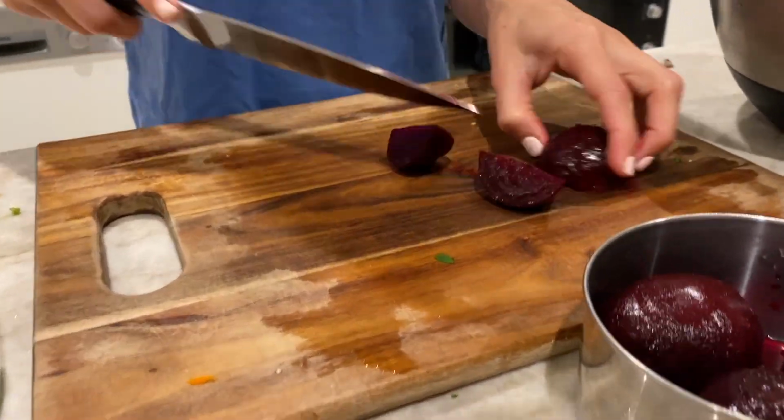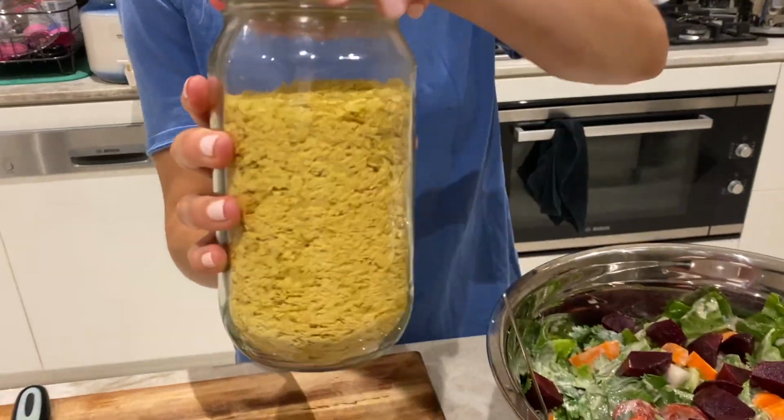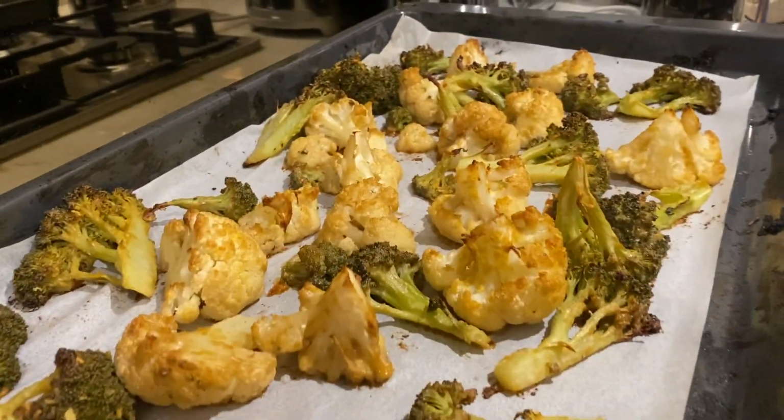And then I add my beetroot last because otherwise the whole salad turns purple when I stir it. So always add that last. And top it again with nutritional yeast for that cheesy, nice flavour. And the broccoli and cauliflower is done.